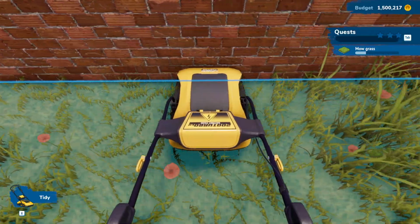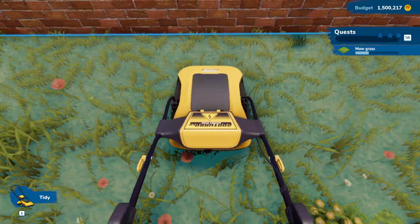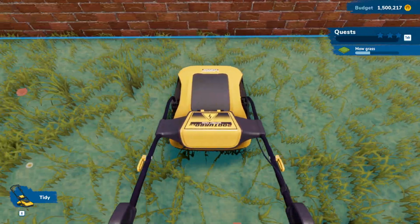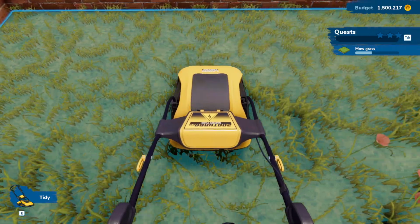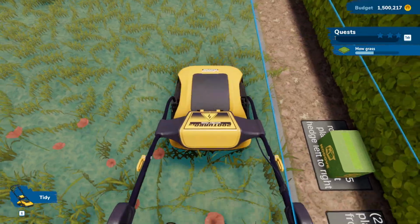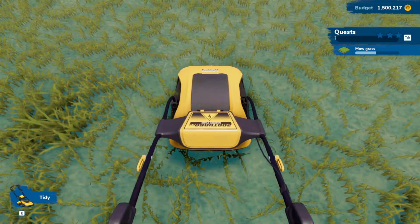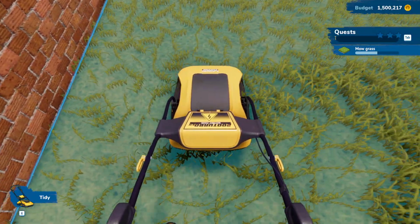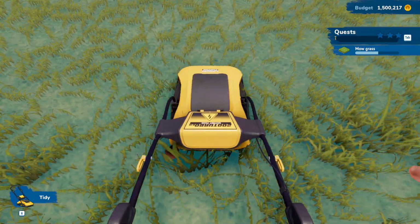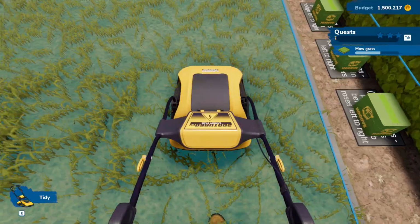That's fine. It's fine. Let's get all of this cleaned up. Here we go. Don't want to miss anything. Alright, it's already looking better. And they did want us to mow this, so that is good. I was going to mow it anyway, even if they didn't want us to mow this, so yeah. Glad they did want it mowed, though.